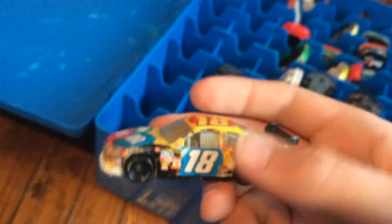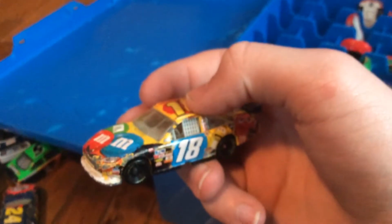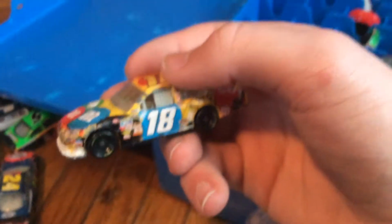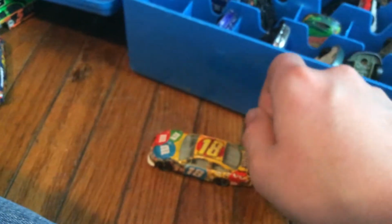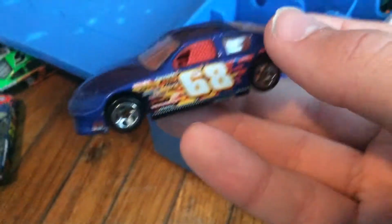2009. So this is a 2009 car made by M. Yeah, lots of play for Kyle Rowdy Busch. Insane. Another classic paint scheme too. The next one we're looking at is just a Hot Wheels car I got from my cousin.